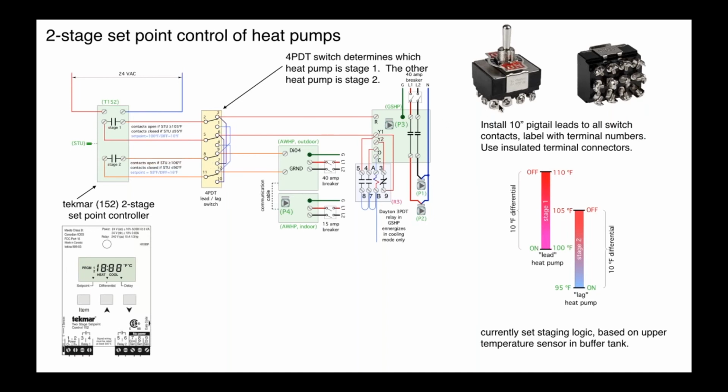We also put nominal 10-inch pigtails with insulated connectors onto each of these before we put the switch in the control cabinet. Trying to get into a control cabinet and wire 12 terminals on a switch like this is virtually impossible. You just cannot coordinate your screwdriver and your eyeballs to get all these on there. So we put insulated pigtails on all of them and numbered them all. Once the switch is inserted into the control cabinet, we can just find the pigtail that's, for example, lead number 7 and take it from there.